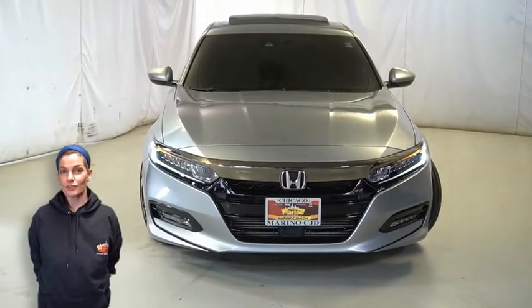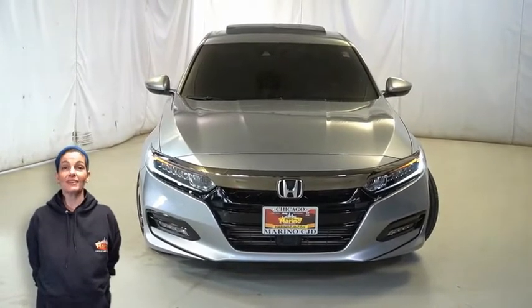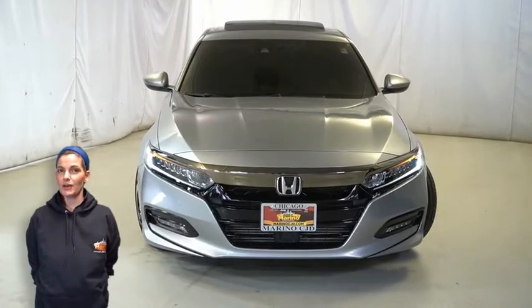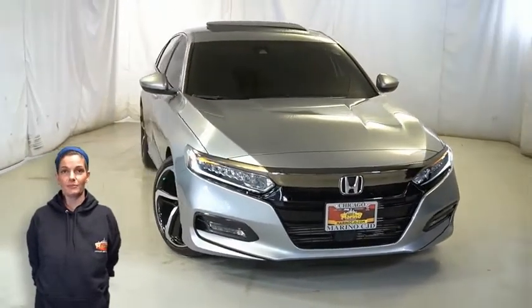Have you been searching for the perfect performance sedan with safety and reliability without breaking the bank? Take a look at this 2017 Honda Accord Sport in Lunar Silver Metallic.